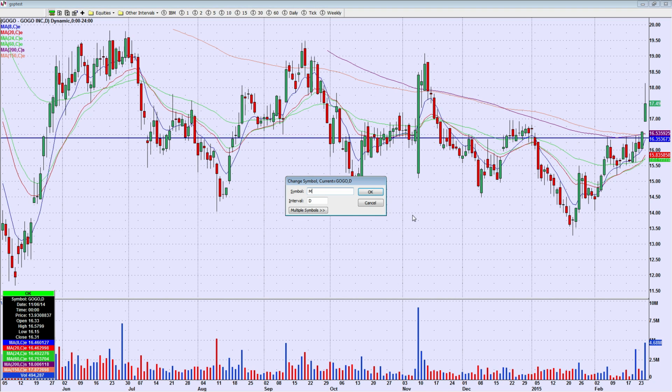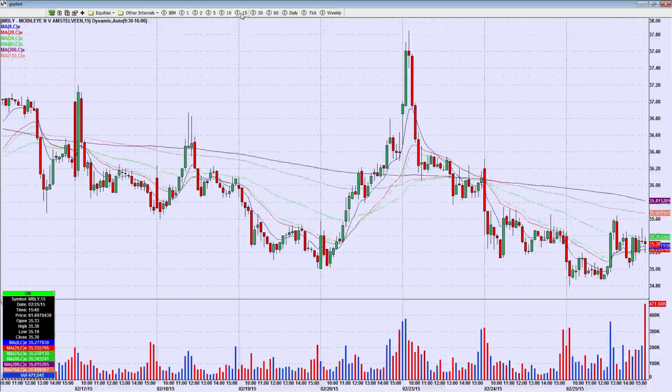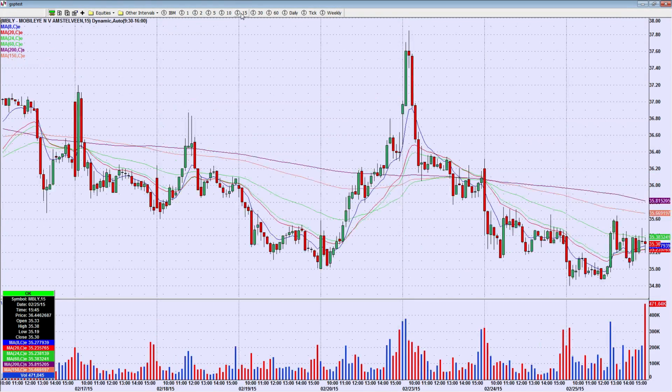Where am I? Oh, I feel weird having this one on watch, MBLY. But this might be a double bottom here. This one really moves nicely when it moves. The daily chart, let's go back to the daily real quick. There's nothing pretty here. But you just can't help it. If you trade every day, you start to notice this thing. And it started to get a pop right here today. And a lot of times, when it does start to move, it really moves. So I just want to have this one on watch.